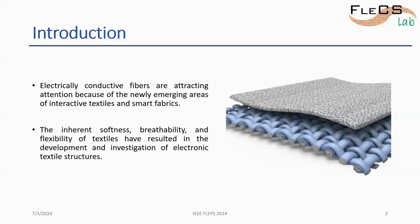But the problem is, if you're looking at wearables, one of the key things that we have to look at, particularly from a fabric point of view, is whether they're washable or not, and what is the reliability after washing. So in this work, we are trying to see whether the conductivity of these kinds of fabrics remains post several cycles of washing.